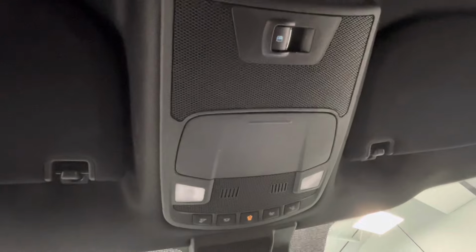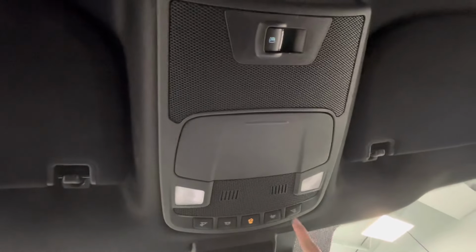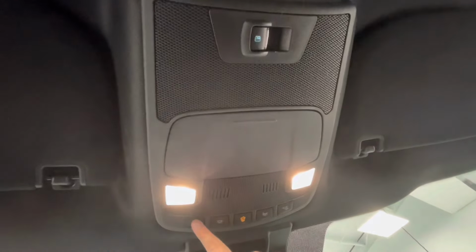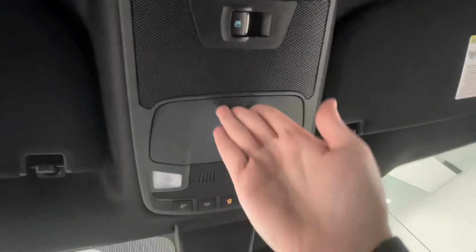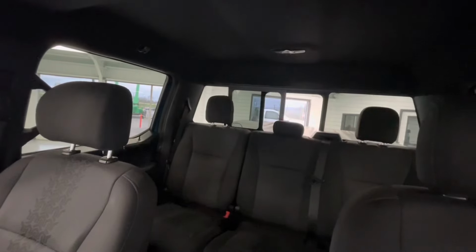To end off the interior features, up top you will have your lighting options, as well as a sunglass holder. And you will also have a button here that will make the middle of the back glass slide back and forth.